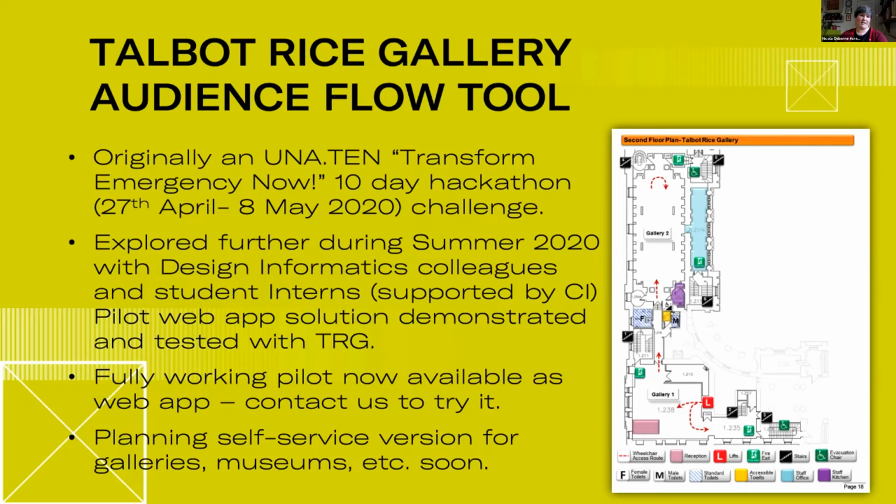So during the summer, we worked with some student interns, and again, our research software engineer, and our fantastic technician as well from Design Informatics, to pilot a web app solution in order to track people as they go around the space. And again, very simple idea, but trying to get it to work in the right kind of way requires some really careful thinking about the design, testing things out, trying things out. There's lots of flowcharts I almost put into the slides, but I thought they'd probably be too nerdy. But bear in mind, there were some flowcharts behind the scenes. This is quite a simple solution.